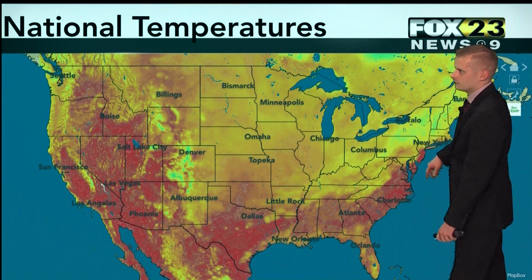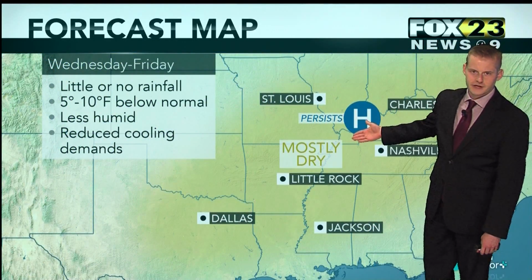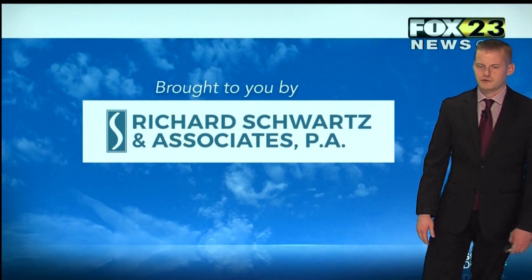Here are those national temperatures. You can see the cold front, again, just to our northwest, sinking on through. Wednesday through Friday, little to no rainfall and temperatures staying below average. Overall, it's going to be pretty nice.